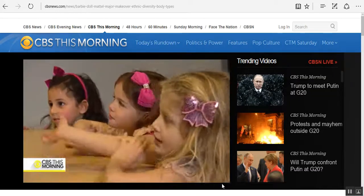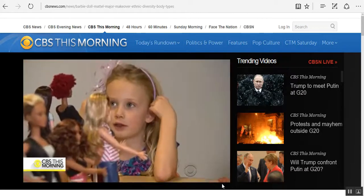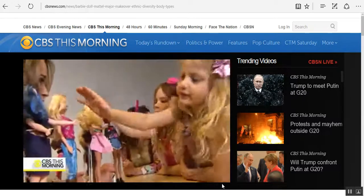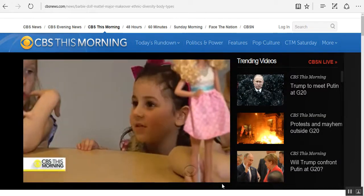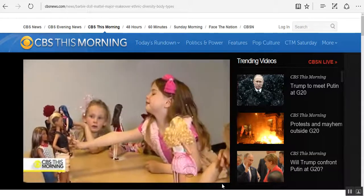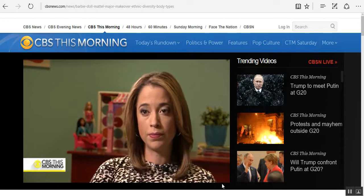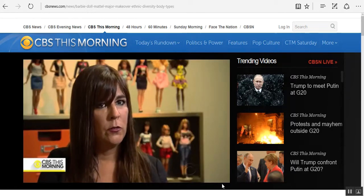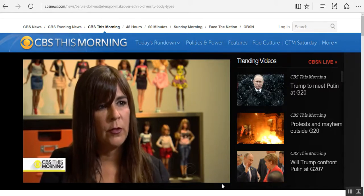The girls immediately noticed some changes. Some of them have brown skin and white skin. But her new body type wasn't one of them. Why did you choose her? My favorite color is blue. The next step for Mattel is changing parents' perceptions. You guys have a long road ahead of you, don't you? We do. This is not the end. We're going to continue to work hard at being responsible and a better reflection of the world that girls live in today.